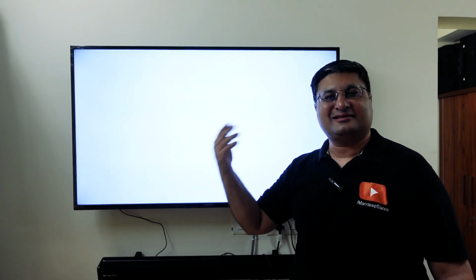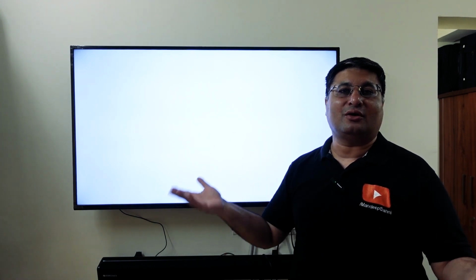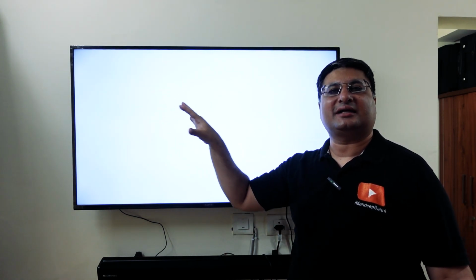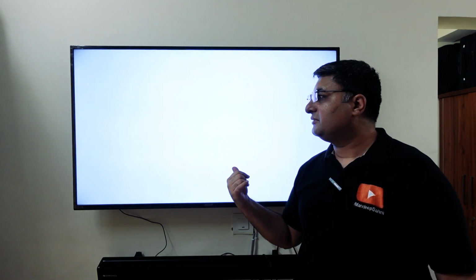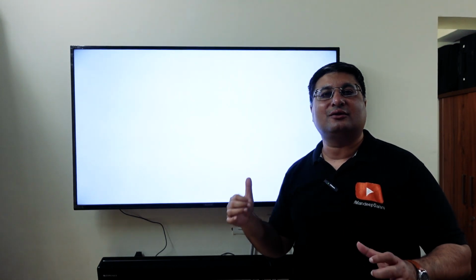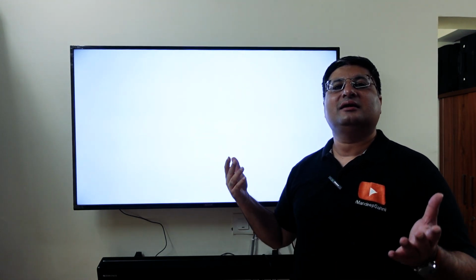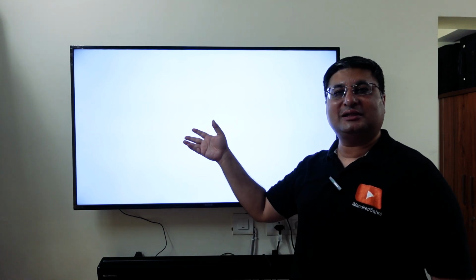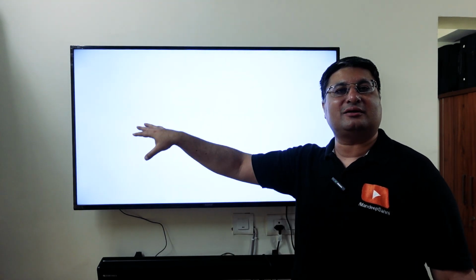When I bought this TV last year, I thought this TV is defective because this has happened to me on a Samsung TV, but that was after a lot of years of usage that all the screen corners were turning blackish. But here in my new TV, I found that the screen corners are blackish. I thought that I got a defective TV LED and I complained to Sony. To my surprise, they said this is actually a feature or a design part of their TVs.